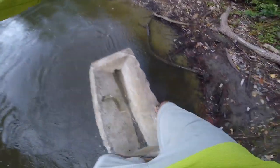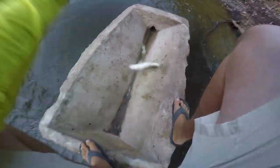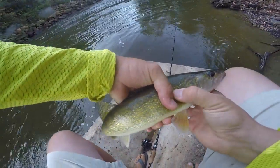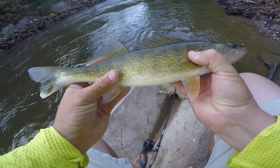Fish on, fish on, fish on. Flip right here. Oh, it's a walleye. It's a walleye. Oh, that's so sick. Oh my gosh. So I guess there's walleye in here. Oh, that's so sick. That's a beautiful little walleye.